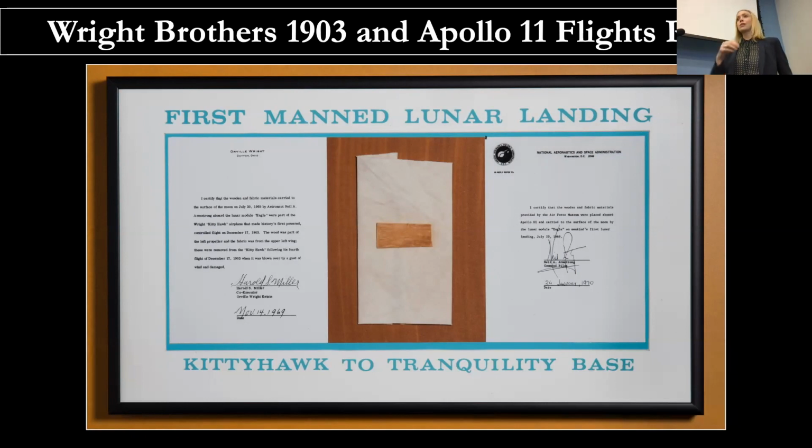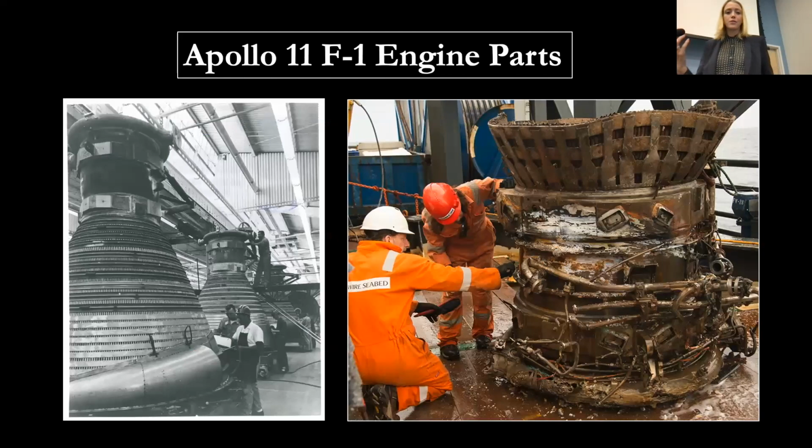And so for someone who appreciates artifacts, a museum curator, I think this is really significant because it tells us a bit about the important role that objects play in our life, and also our experiences and making history as well. So he, by bringing that artifact, connected that first airplane flight with that first lunar landing forever. And this is on display. And here's another example of the power of artifacts and objects.